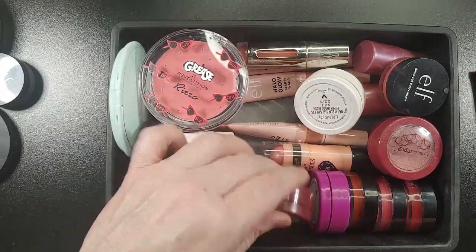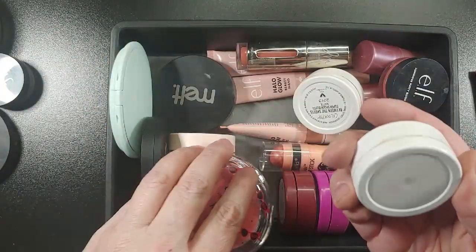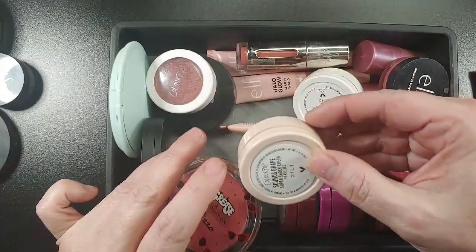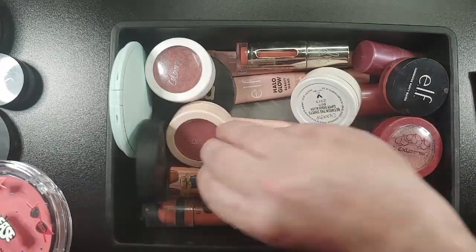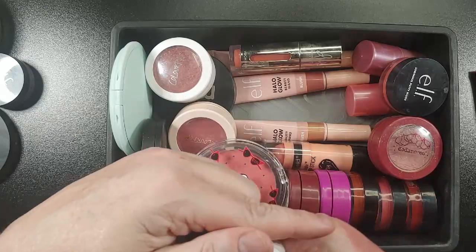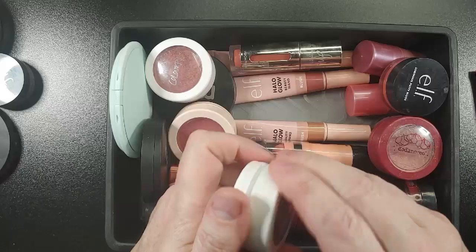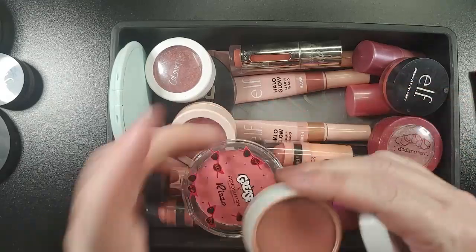And let's do a warmer ColourPop. That's Strike. I used that not too long ago. Sounds great. What is this? Between the Sheets. I feel like I just used this. I feel like I did.